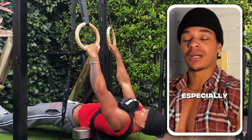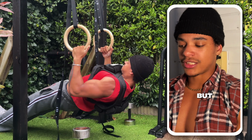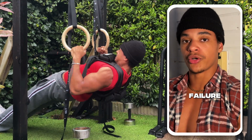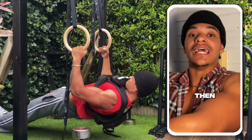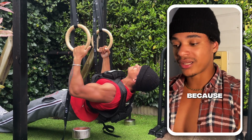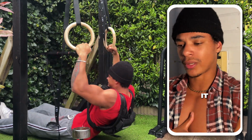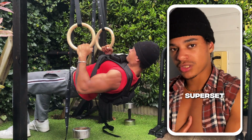Weighted ring rows, and especially superset it with bodyweight ring rows. Now why is that? The weighted ring row is great, but to get it even better after a little while, if you have done the weighted ring row to failure, take off your weight vest or take off whatever type of weight you use during this exercise. Then go to failure again on bodyweight, because when you squeeze that lat over and over again, you're going to be putting so much blood into it. And I've been seeing the best results with this exercise by doing weighted, superset with bodyweight.